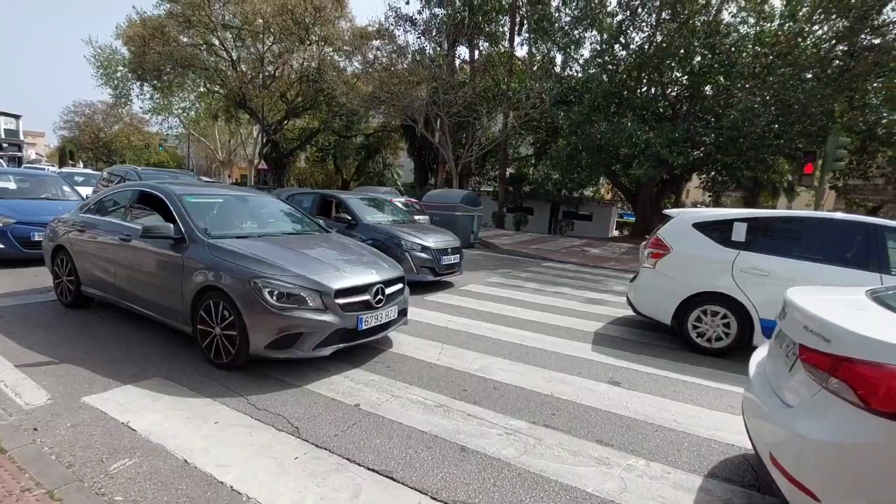You can really feel the temperature here in Marbella. It's significantly warmer than it was in Gibraltar. Must be topping 25 now. Absolutely fantastic as we take our walk through the town, guys. And yeah, let's find our way to the centre.